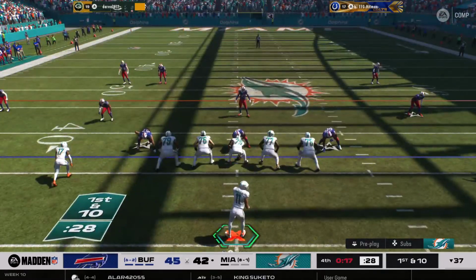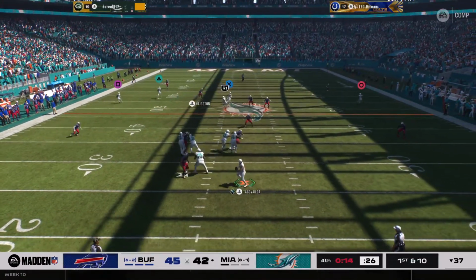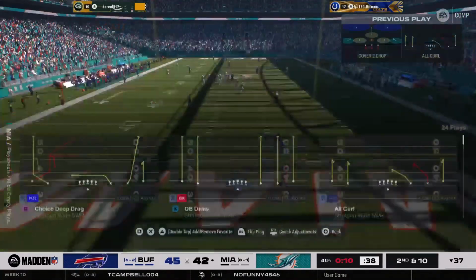Solo left Zion. Tua. Now a desperation throw deep downfield. And that's going to be incomplete.